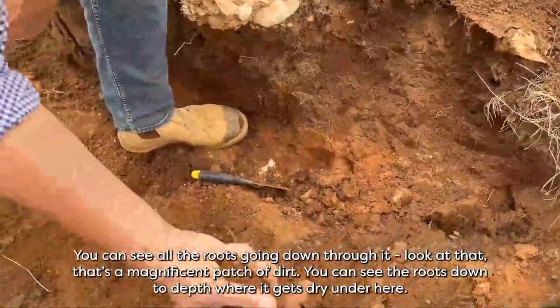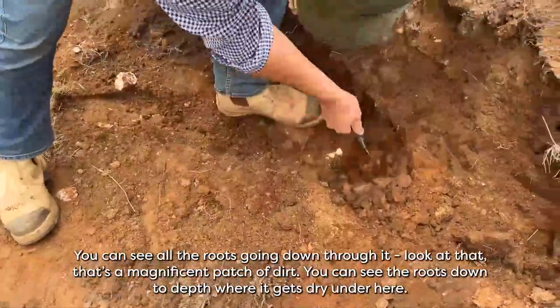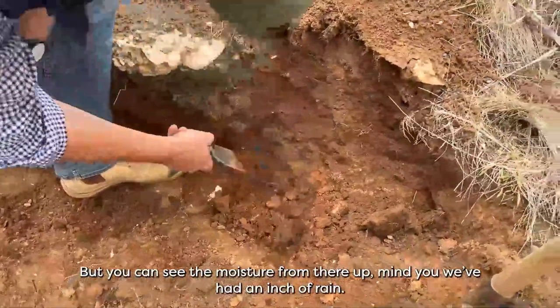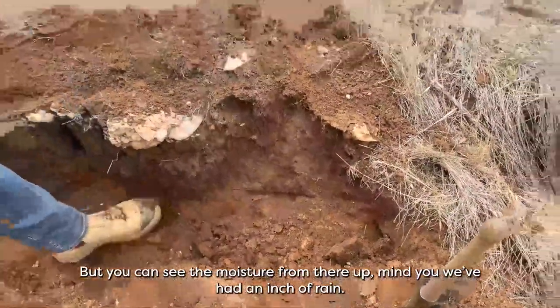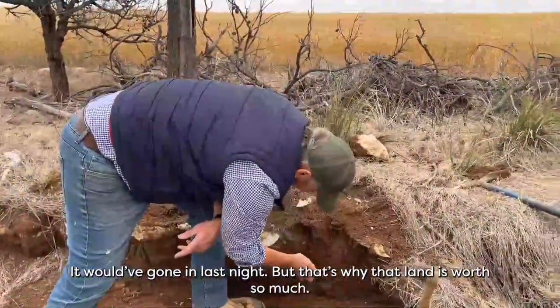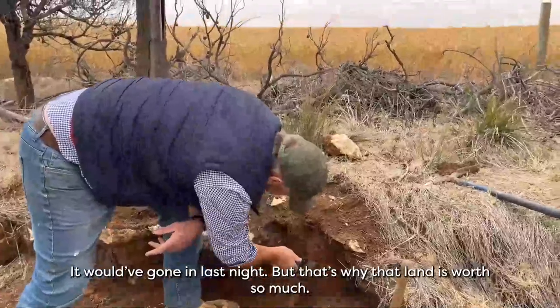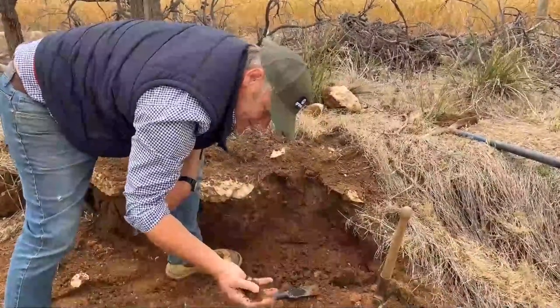Roots down to depth and drier under here. But you can see the moisture from there up. Mind you, we've had an inch of rain, so it would have gone in last night. But that's why that land's worth so much.